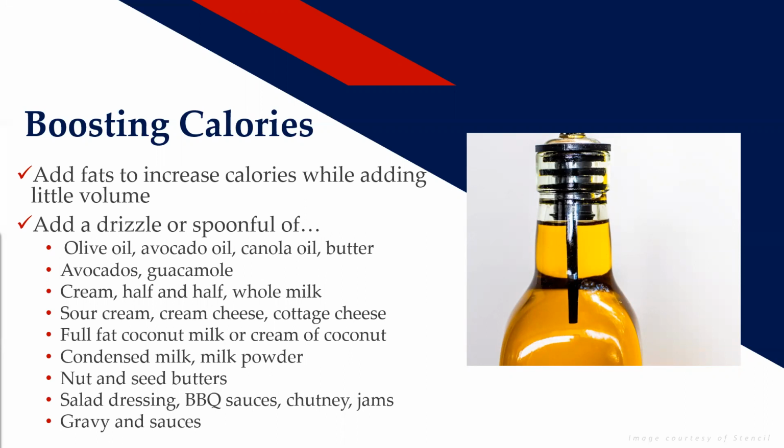A lot of times during treatment, we do say, prioritize those higher calorie foods. But even if you're doing something that has lower calories, like vegetables, roasted vegetables, make sure you're getting in that extra drizzle of some sort of fat.